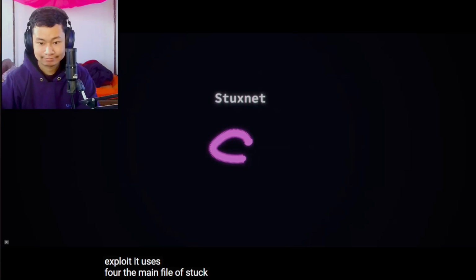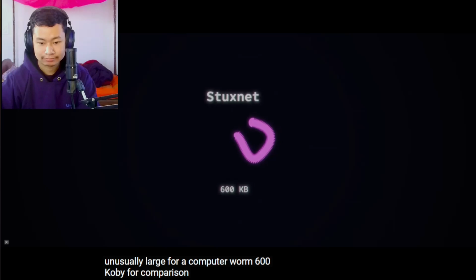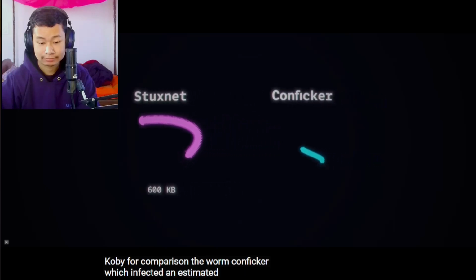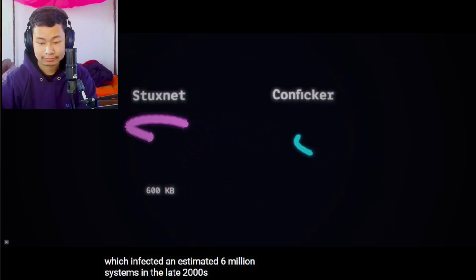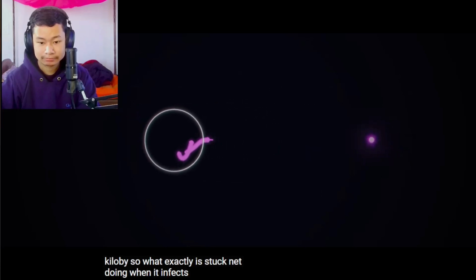The main file of Stuxnet is unusually large for a computer worm, 600 kilobytes. For comparison, the worm Conficker, which infected an estimated 6 million systems in the late 2000s, was only 35 kilobytes. So what exactly is Stuxnet doing when it infects a system?